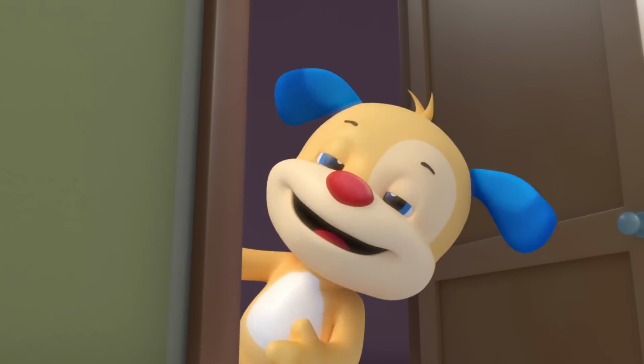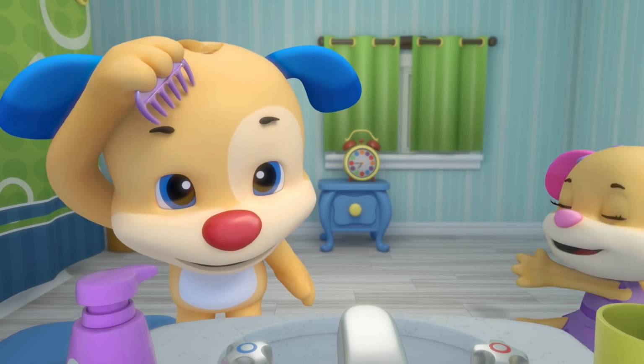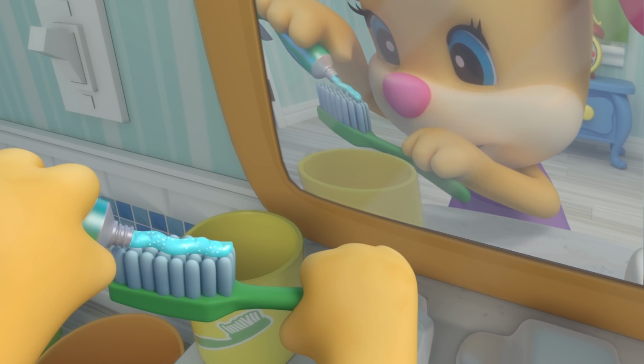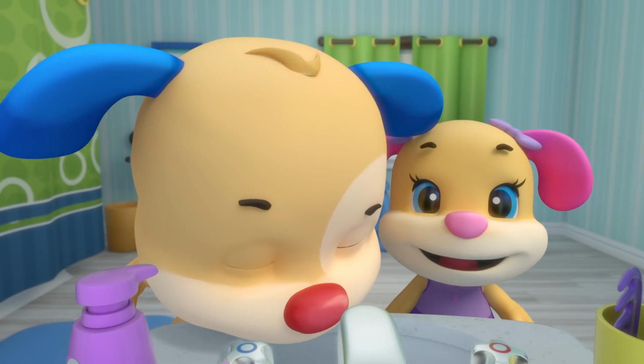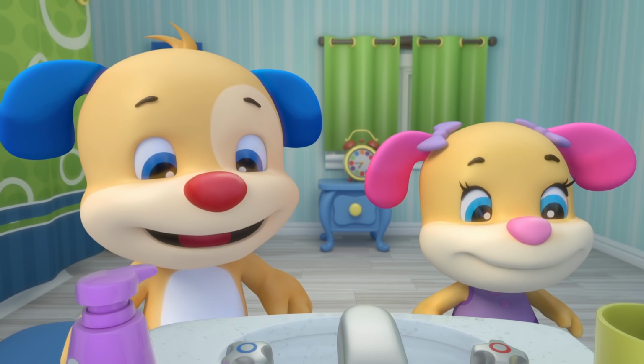What do we wear to go to bed? Our favorite pajamas. What's next in our list? Brush our teeth and comb our hair. Grab your toothbrush, brush away, fast and slow. Then you comb your hair and you're ready for bed.